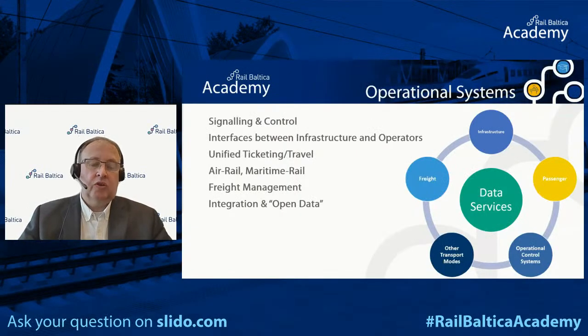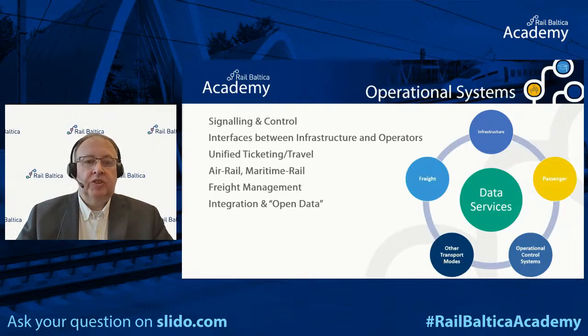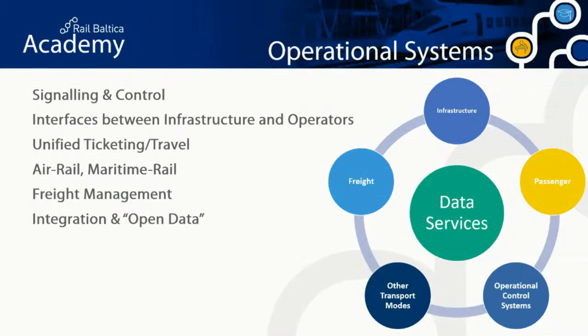We also think, how will things be run? How will operationally things be managed? Signaling and control has to be designed to be flexible for the long term. We need to think about, how will the infrastructure and the railway operators interact? How will data be shared? Is it possible to have unified ticketing or a unified journey planner for a journey that begins, for example, on a ferry and then is rail? Can we link, as we connect airports together, can we do unified ticketing for air and rail? What about baggage handling for that scenario? Same for ferries.